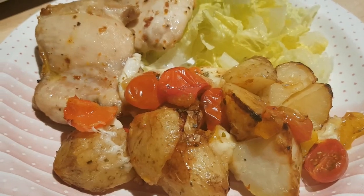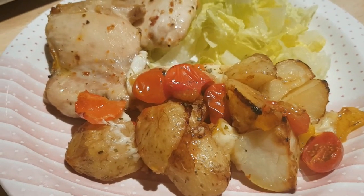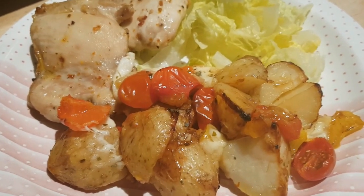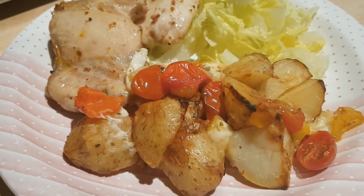So it's the little tiny balls of mozzarella. You can get them in a tub by the fresh cheeses. Sometimes you can get them loose at the deli counter. And sprinkle those over. I used a whole tub, which I think was about 150 grams. Sprinkle those over and then put it back in the oven for another 5 to 10 minutes until the cheese starts to melt.